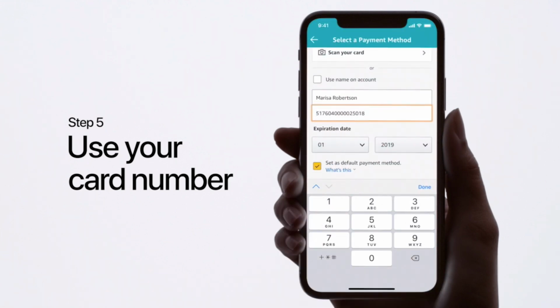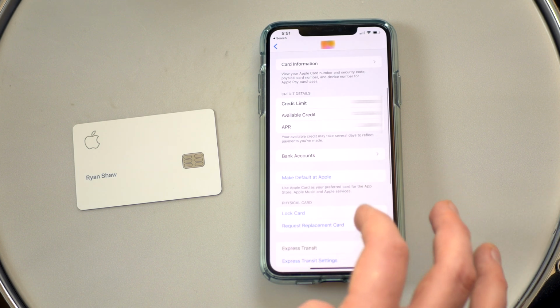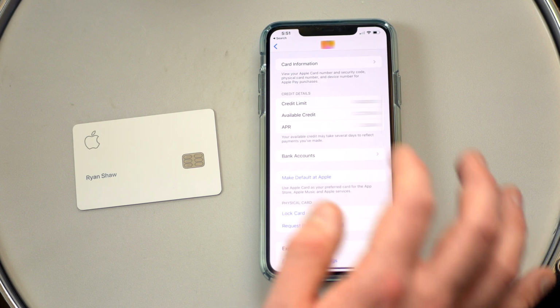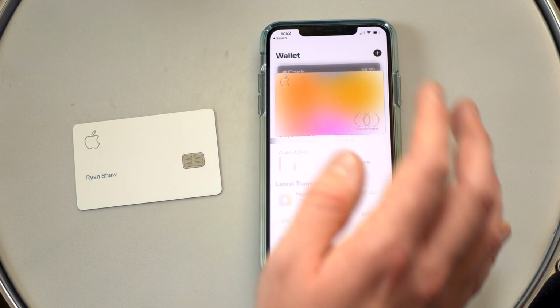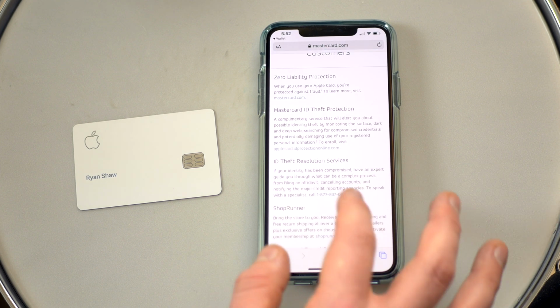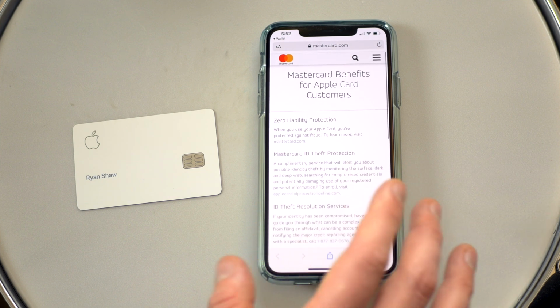And then it's got all the other features that you have in a bank, but just all in one place, like lock card, request replacement card, all of that stuff. Super easily accessible, all within this app right there in Wallet. And then on top of this, you can click View Network Benefits, and then you can scroll through here and see all the benefits that you get for the Apple Card through MasterCard.